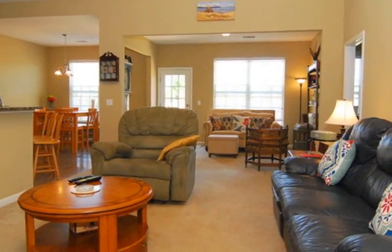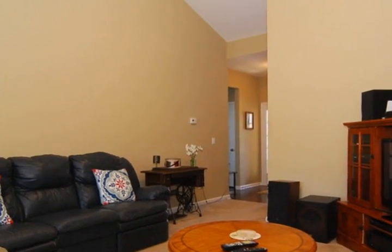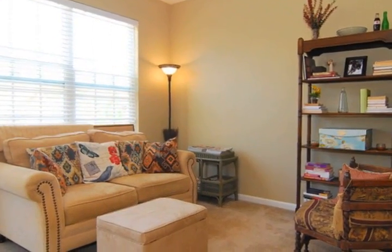The kitchen offers tons of cabinet and counter space with stained cabinetry, granite countertops with bar seating, a large pantry, refrigerator, high ceilings, and opens to the dining area.